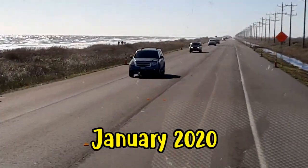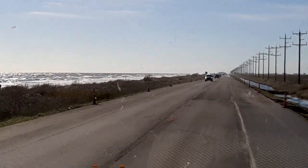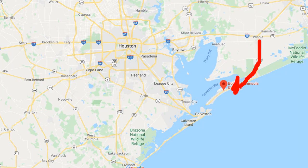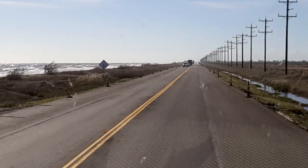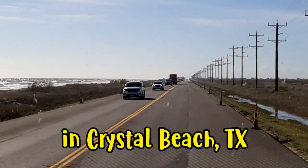We are traveling down Highway 87 on Bolivar Peninsula in Texas, right along on the Gulf of Mexico. And we're staying at the Bolivar Peninsula RV Resort through Passport America.